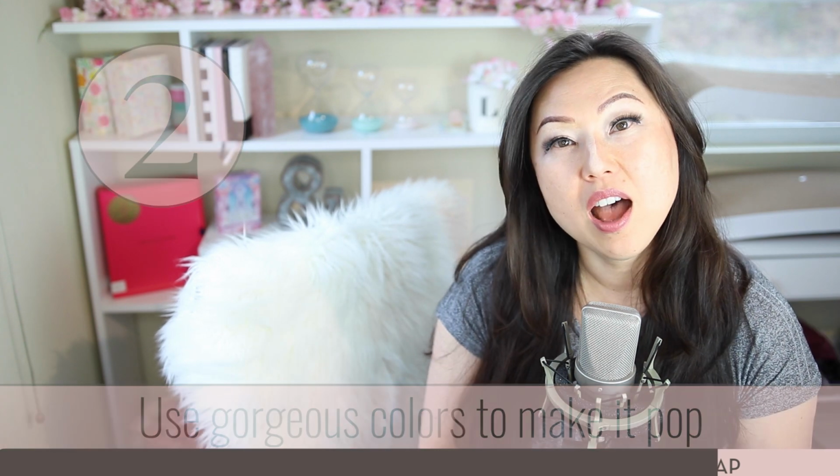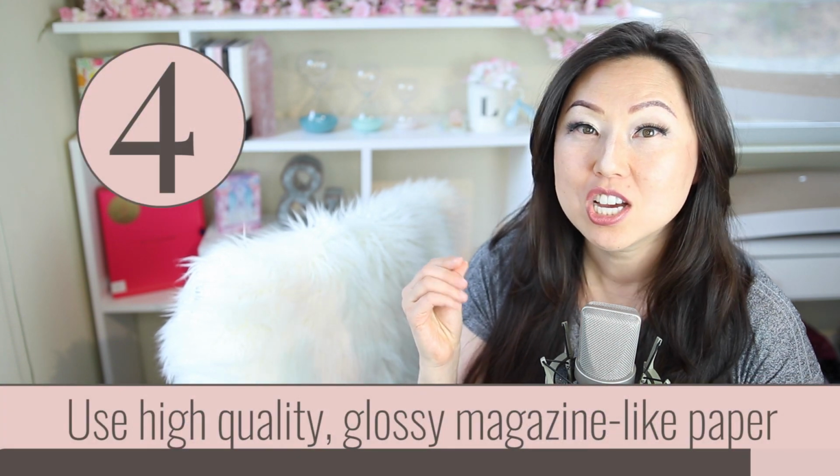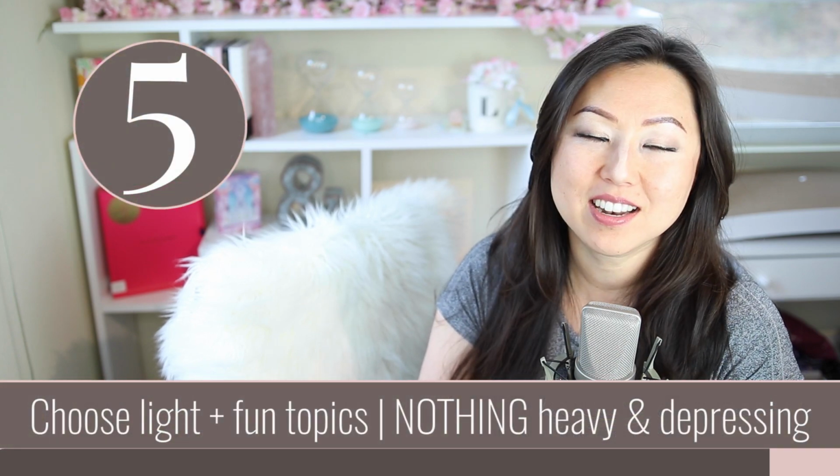Make it very flashy. And the third one is make sure to use standard paper sizes. So don't try to do anything crazy or some bizarre cutout shape of a heart or something. Which brings us to number 4, which is you need to have magazine quality paper. So it is shiny and it's actually a little thicker than magazine quality, but you know what I mean, that shiny kind of look. And number 5 is pick a fun, light, and awesome topic that people are excited to look at. Whether that is flowers or butterflies or whatever you have, or just like the Kate Spade, Emily Post version of etiquette, make sure it is something easy to read, interesting, and easy to put down, so it's not heavy or depressing.